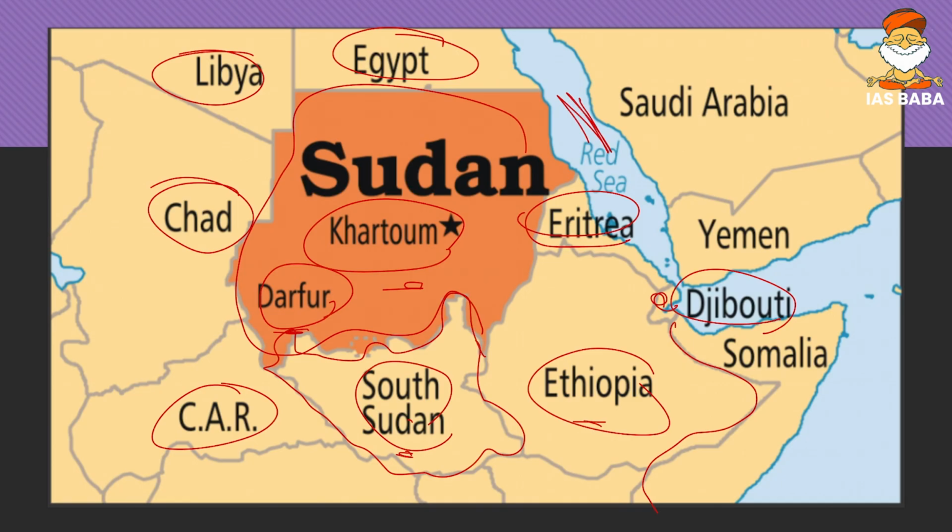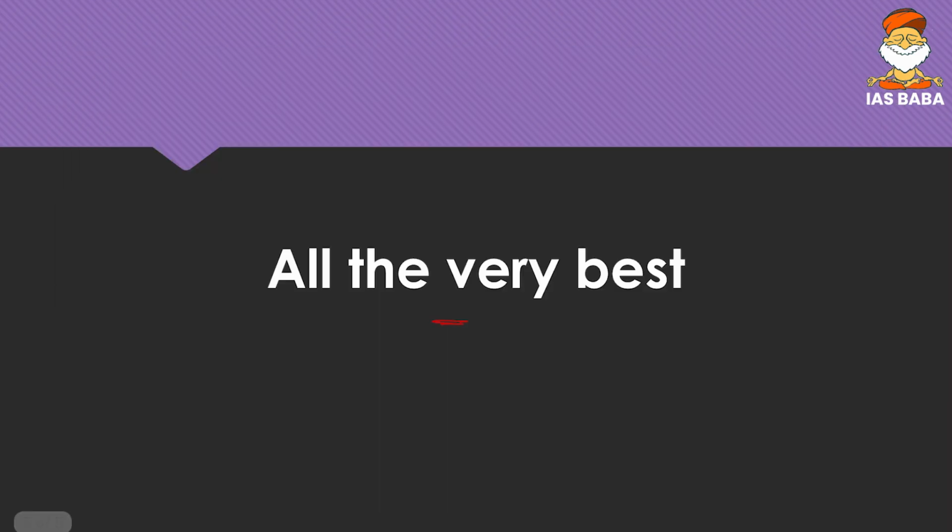And here we have the Democratic Republic of Congo. Here you can see the Congo, here you can see Uganda, and here you can see Kenya. Kenya, Uganda, then Congo, they lie in this fashion. Anything in current affairs related to international relations will be very important for mapping, especially in the current trend of UPSC. So keep revising them and keep preparing.